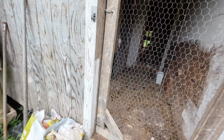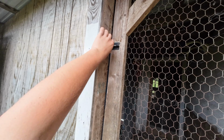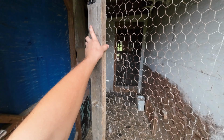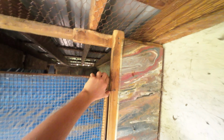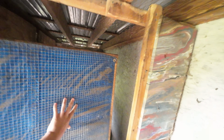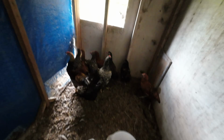Number five, what should I feed my chickens at different stages of life? Well, baby chicks will require a high protein starter feed, while pullets will require a grower feed, and your laying hens will require a laying feed with an adequate amount of calcium for strong eggshells. Your chickens will also really appreciate treats as long as you give it to them in moderation.